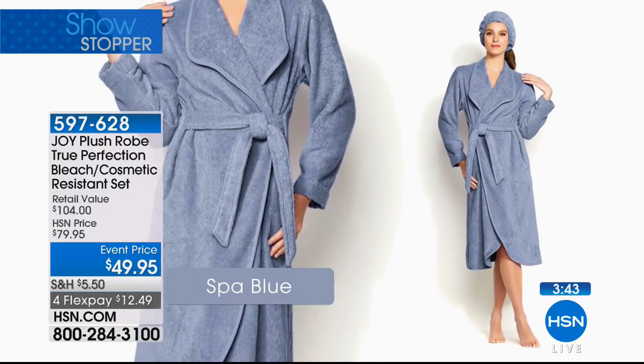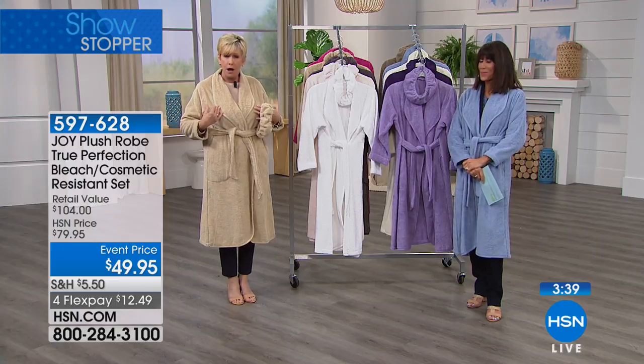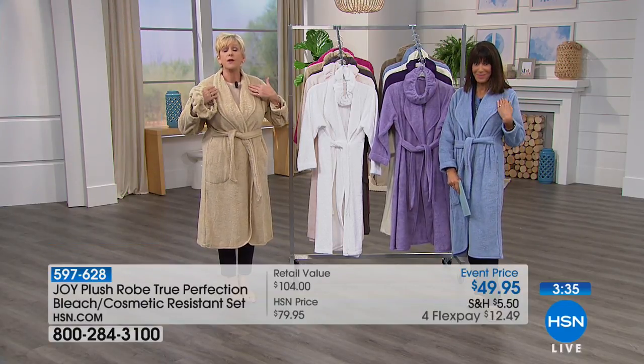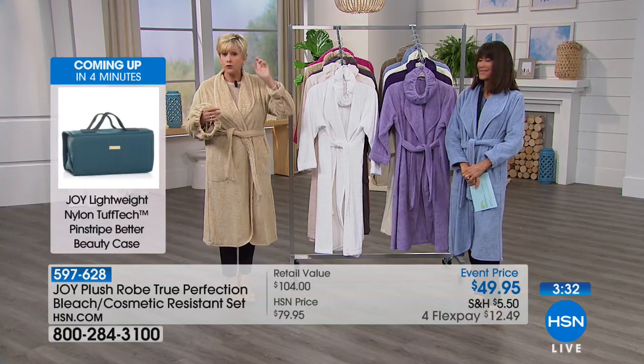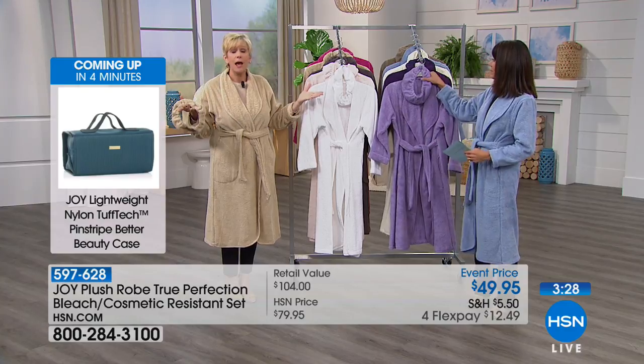But look at how beautiful it is. The collar is not quite a shawl collar. They call it a lobe collar. So it's got a little bit of something on the side, and then you've got that beautiful cotton percale. Also in the back, there's a little loop so you can hang it on a hook. Of course, it's absolutely beautiful.